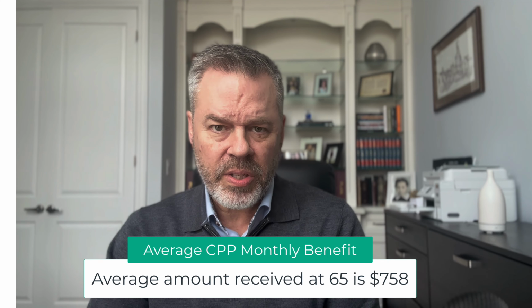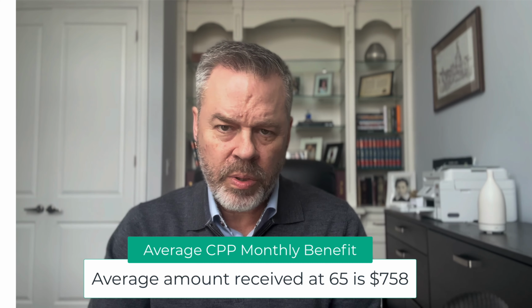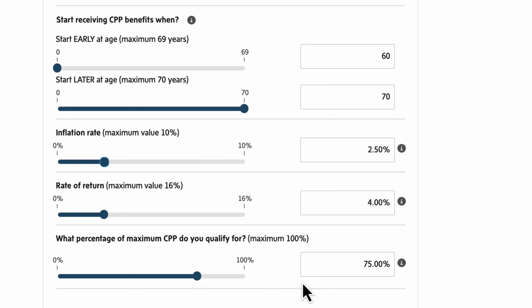And about the 75%, most people don't get 100% CPP. You have to consider how long you've been working and at what rate you've been contributing to the Canada Pension Plan. If you've been working all your life and contributing close to the maximum, then 75 to say 85 is a pretty decent range. I'm going to slide mine up to 85%, and just leave it like that.